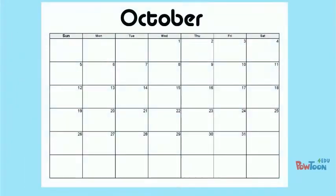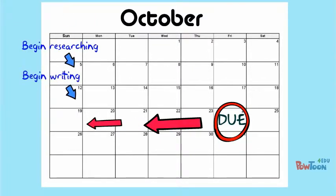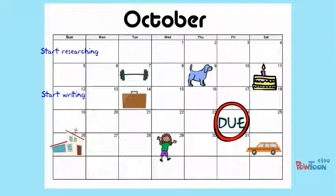For large projects and papers, work backward from the due date to determine when you will need to do things like begin researching, begin writing. Hopefully by planning ahead, you won't have to pull all-nighters before a due date. Put in other commitments too, like work, family, friends, and then refer to this calendar often.